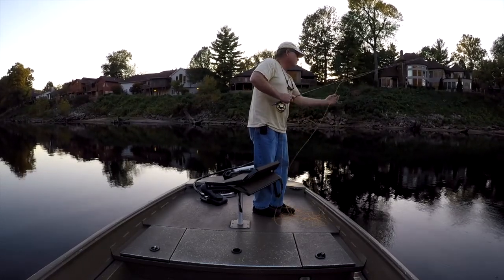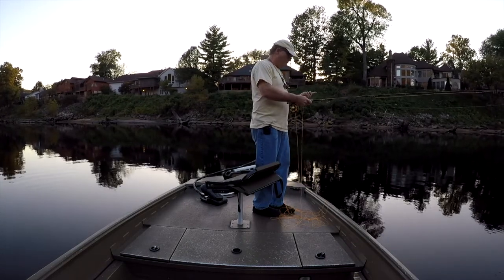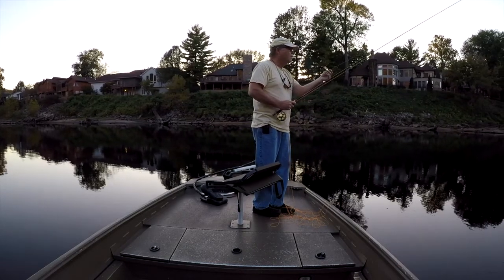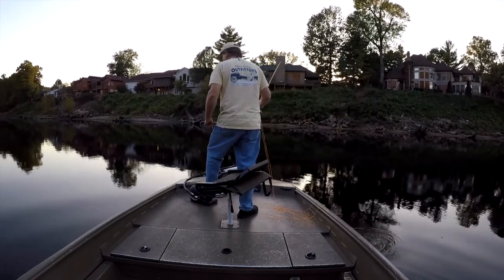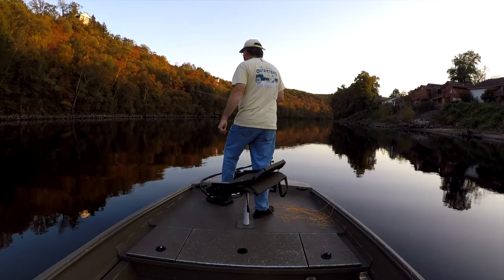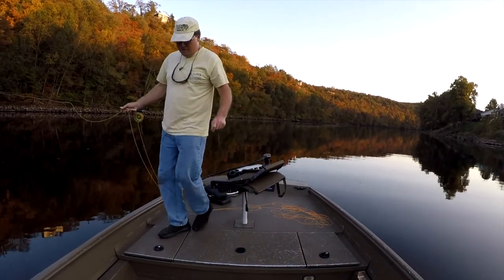That fly is so small. I don't have a fly. Popped it off. Somehow I popped my fly off. I knew it wasn't making a V with the fly. When you move it through this water, you should be able to see some kind of V, and I wasn't seeing anything. So I wanted to change anyhow.